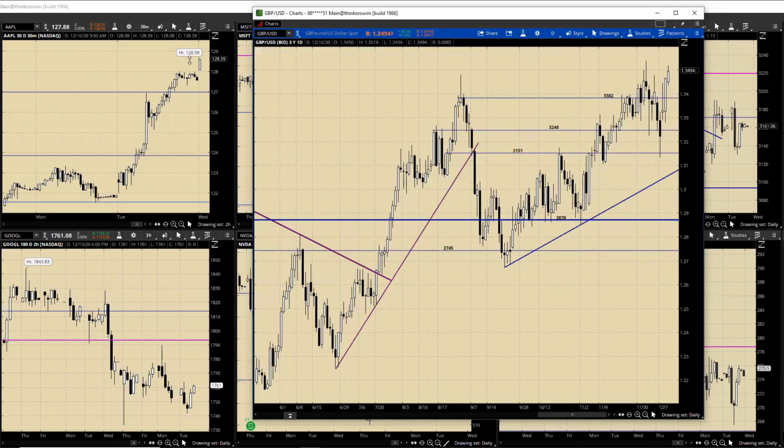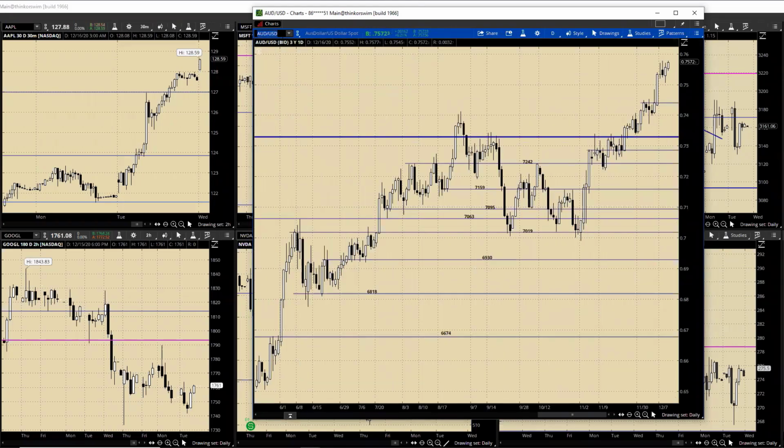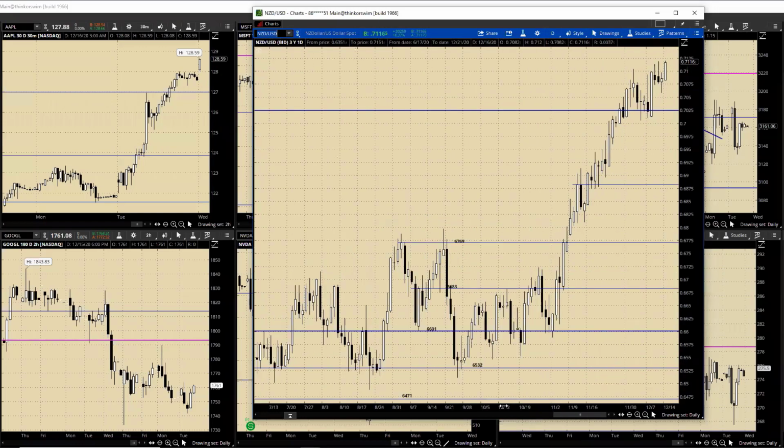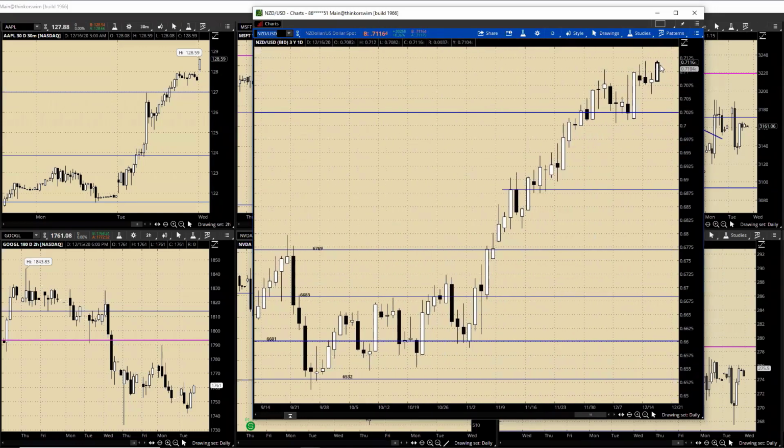Pretty good move there, up in the stars. Where's the Aussie dollar? Still pushing up higher. Looks pretty tired. Let's take a look at the Kiwi. Sheesh, look at that. Two gravestone dojis. It looks like it's going to run out of gas and poof, pops right back up. Well, now we're not above the highs, but we're still a solid move up in here.